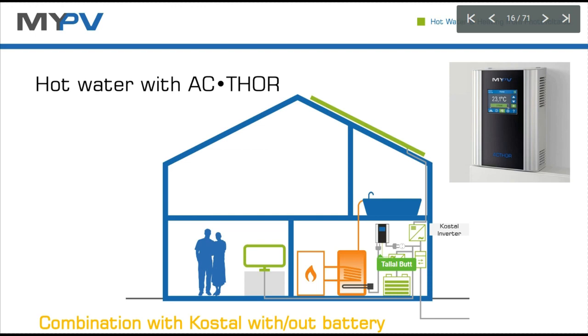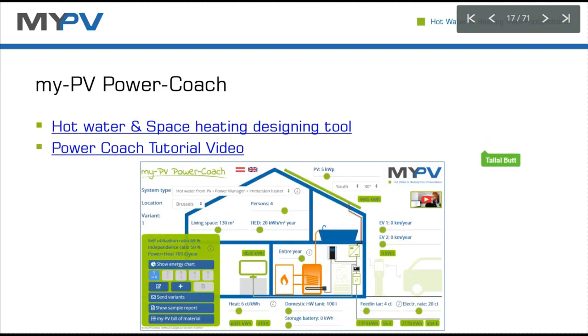You can use it for hot water, or you can use it for space heating. There are customers who already have an electrical heater in the tank. So those elements can be connected with the AC Thor. Any resistive element can be connected with it, and it also works in combination with the Kostal inverters, with or without battery. What happens is that the priority is given to the battery. The set points are set far apart, so there is no conflict, so the priority goes to the battery, and then likewise to the thermal storage.